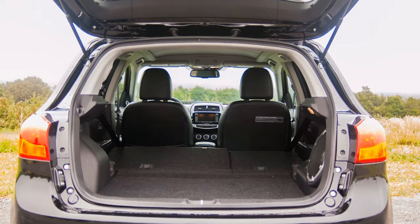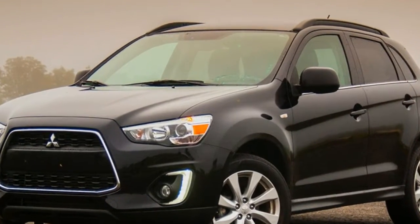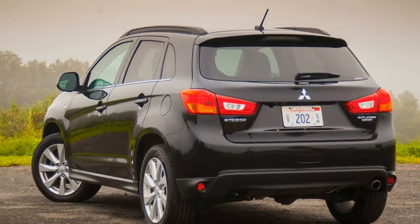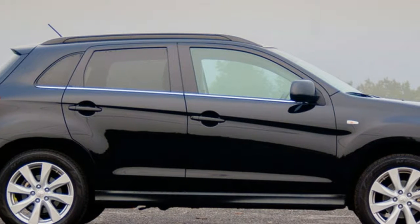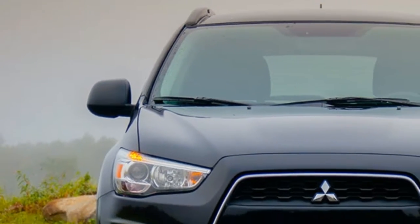That same 70-30 split applies to on-road behavior. Most of the time, the Outlander Sport drives decently. Those other times, it just wants you to chill. Structural rigidity isn't up there with the segment leaders. Road noise is still higher than I'd have liked.